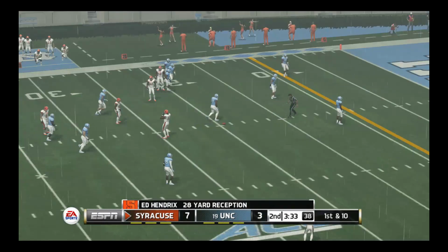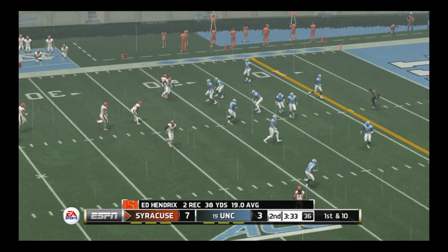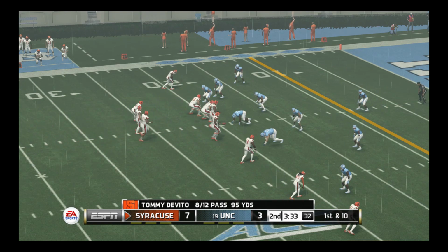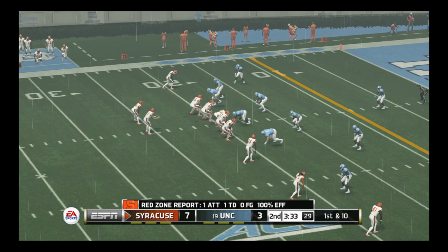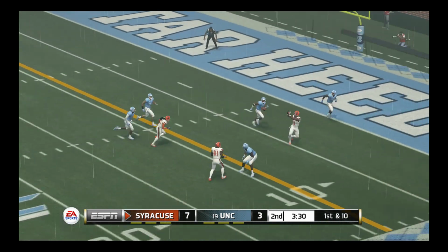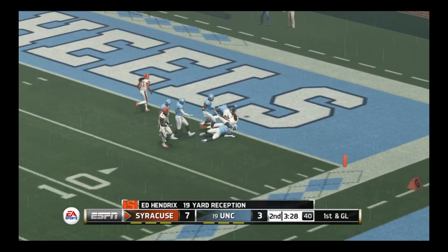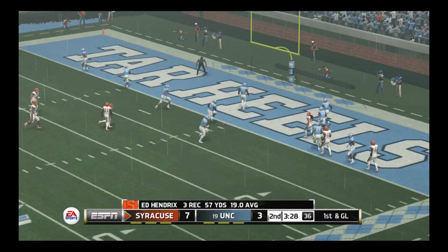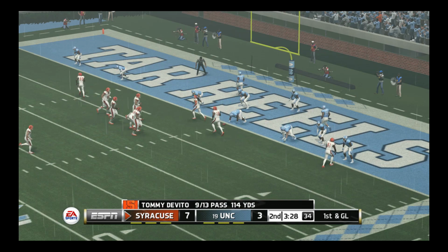20-yard line. That makes it first and 10. Syracuse is up 4. And he hits him hard at the 1-yard line. That's a deep 20. That makes it first and 10.